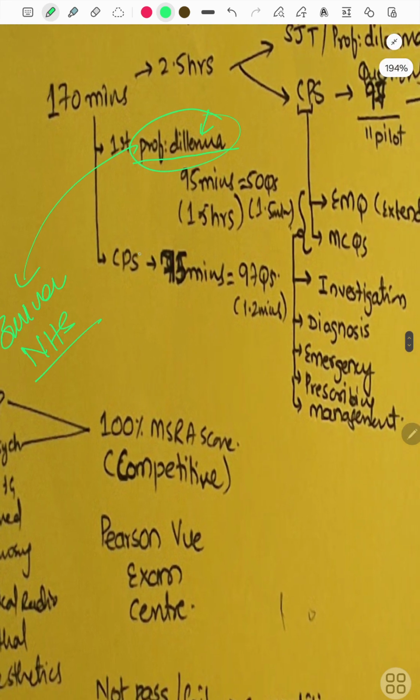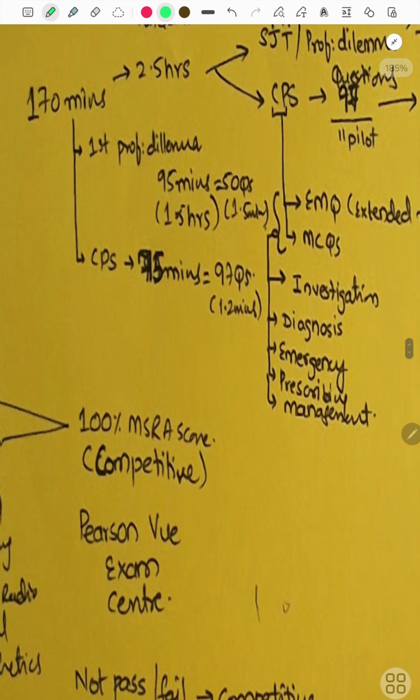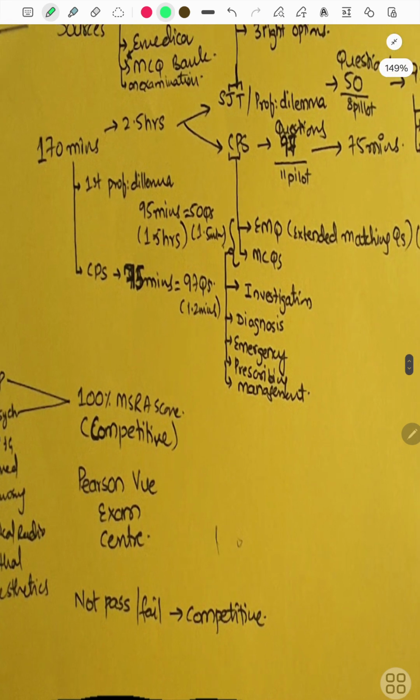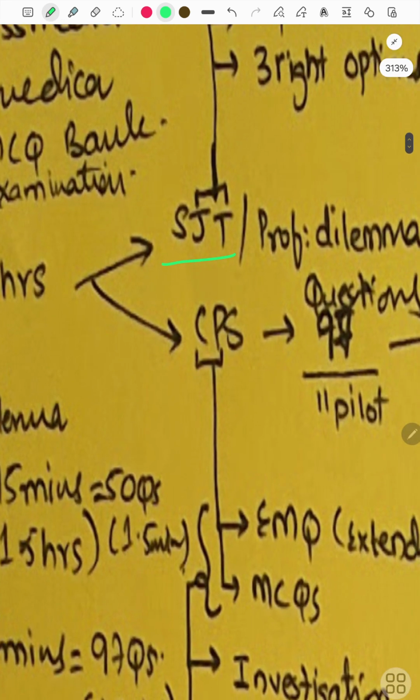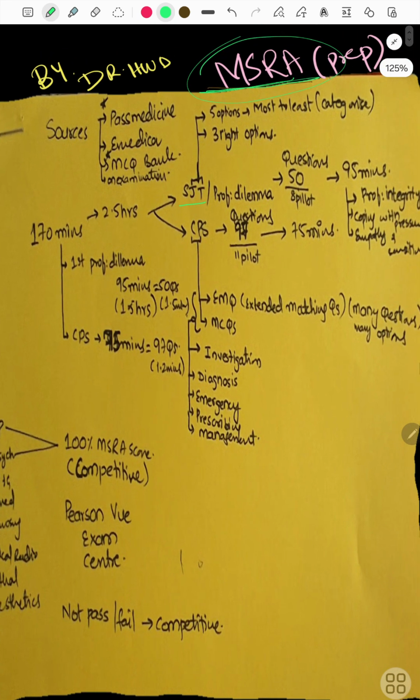And we all are clinically okay, which is the second part of the MSRA, but we're not really okay in professional dilemma. We don't really know how to deal with certain professional situations, or as it was called, situational judgment tests. So how do you deal with this? What do you know about if things are wrong? Whom to approach? Who is in line of authority? What things to do right? What things to do wrong in particular scenarios? That's what a professional dilemma is.